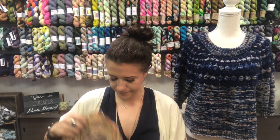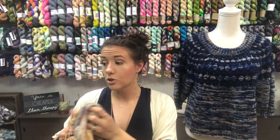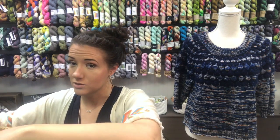That's my colors. So hopefully I am going to be getting this finished this week. I have some high hopes because this is getting close to finish. It's just there's a bajillion stitches per row. But this is really getting close to being finished.